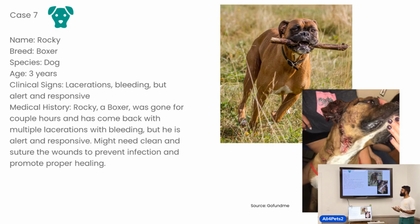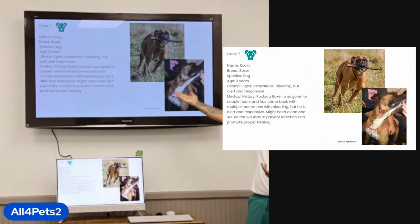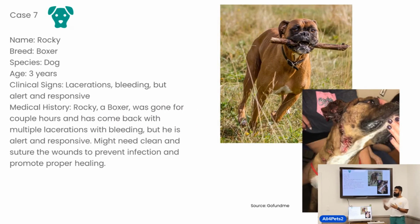Rocky, it's a boxer, 3 years old. Rocky was gone for a couple hours and he came back with multiple lacerations. We don't know what happened, if he was fighting, or if he was just in the woods being a dog. But he's alert and responsive. We don't see a lot of bleeding coming out, just some spots of blood. And how are we going to proceed?